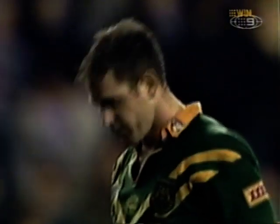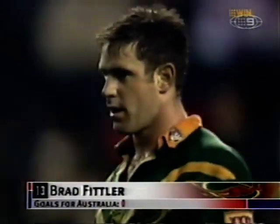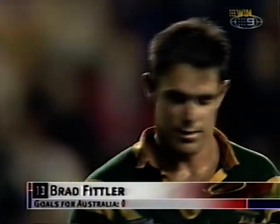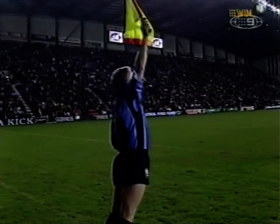Fittler is going to take this conversion, change of kicker. And it's in his last test match. He hasn't kicked a goal for Australia yet, but he's going to enter the record books if he kicks this. He just made it. Yeah.